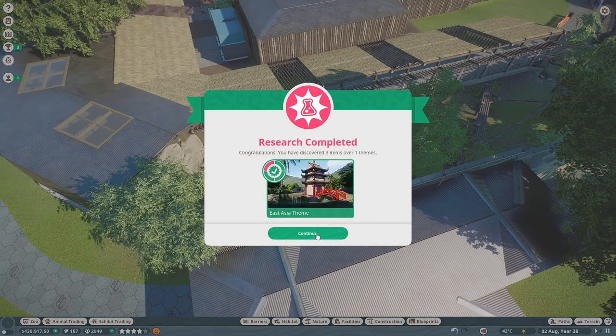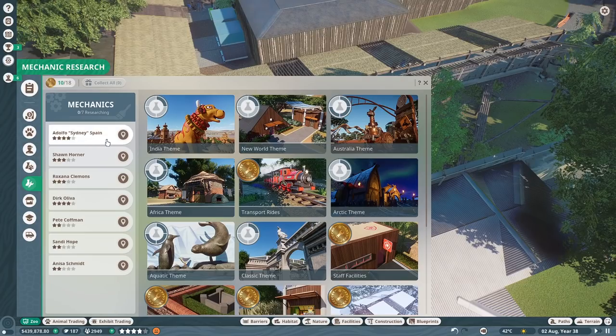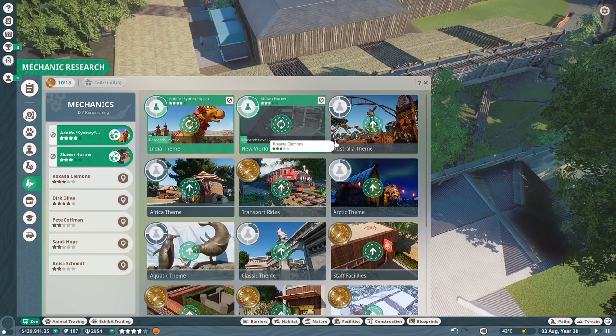Mechanic research. East Asia theme. Beautiful. Oh, wow. Look at this. Okay, so we can basically just start doing this.